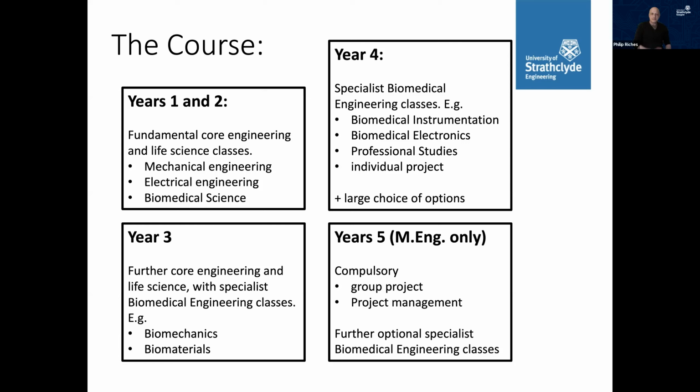To go from year 4 to year 5, what you need to be doing is averaging 60% in year 4, or be on course to get a 2-1, which is a classification of degree. If you're at that level, then you'll get invited to go on to the 5th year. For those that start off on the MEng, you've got to maintain that standard. Otherwise, if you're not at that standard, then after year 4, you're graduated with a bachelor's with honours. So that's the course of biomedical engineering.